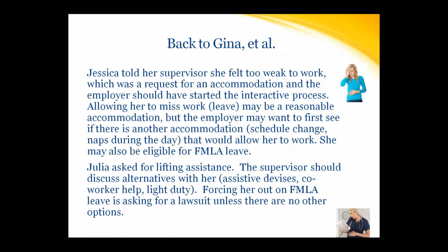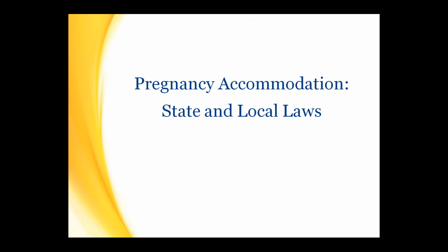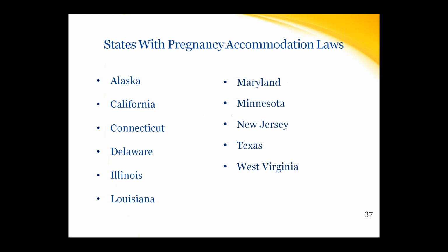So if the employer has any of those alternatives available to it, then that would be something to discuss with Julia. Forcing her out on FMLA leave really is risky, and it's not something that I would necessarily suggest. So let's leave the ADA for now and start talking about state and local laws, because this is another area where there have been a lot of changes in recent years. We're starting to see a lot more laws, and it is starting to impact a lot more employers.